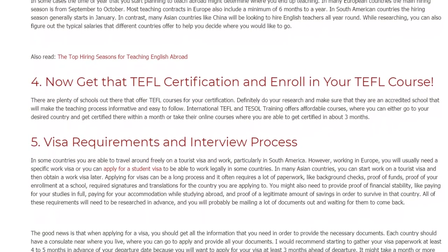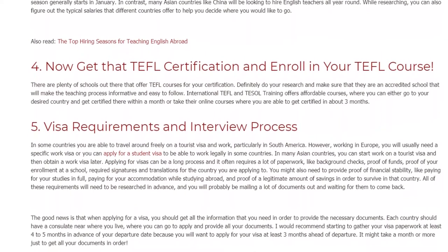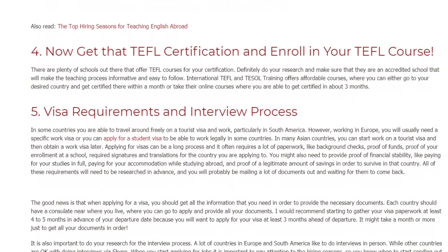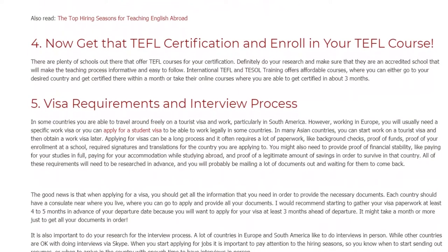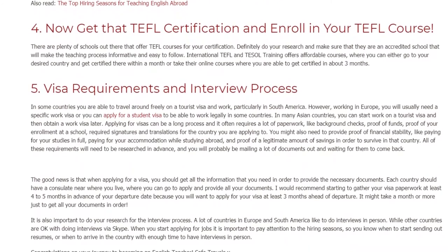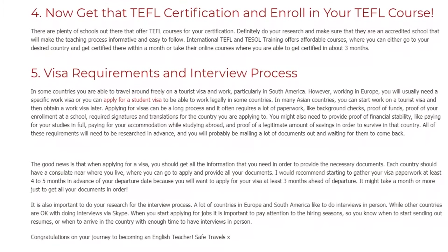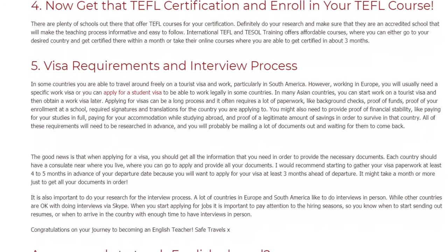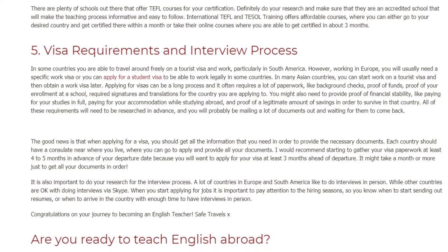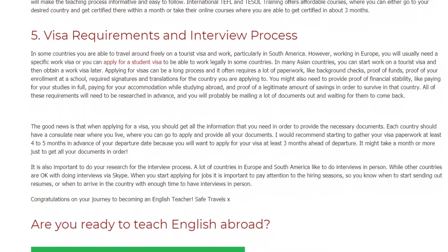Applying for visas can be a long process and it often requires a lot of paperwork, like background checks, proof of funds, proof of your enrollment at a school, required signatures and translations for the country you are applying to. You might also need to provide proof of financial stability, like paying for your studies in full, paying for your accommodation while studying abroad, and proof of a legitimate amount of savings in order to survive in that country. All of these requirements will need to be researched in advance, and you will probably be mailing a lot of documents out and waiting for them to come back. The good news is that when applying for a visa, you should get all the information that you need in order to provide the necessary documents.